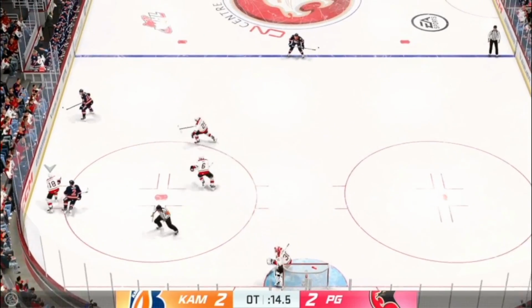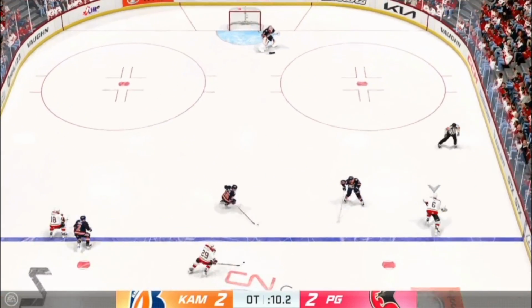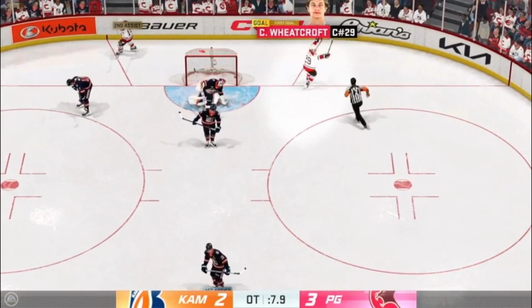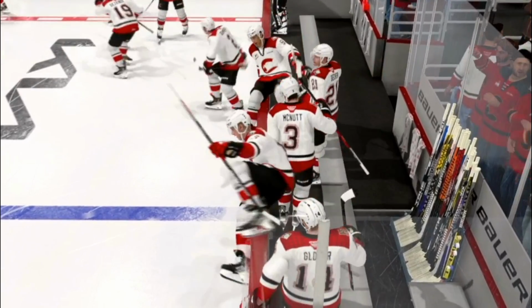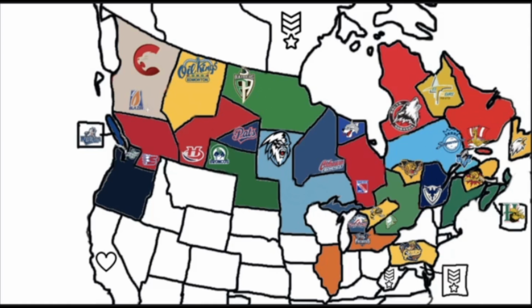15 seconds remaining here in overtime. Potentially one last rush here for Prince George. Here is Kamek. Skates toward the right side. He finds Wheatcroft, and they score! A comeback win for the Cougars. 3 straight goals, and Wheatcroft wins it in overtime. And the Cougars will add Logan Stankoven to their lineup. And to easily differentiate between the territories, the Cougars will now have this color on the map.